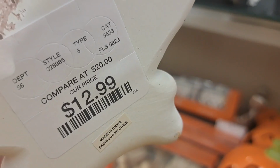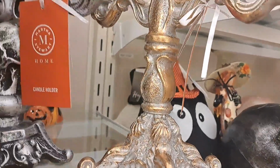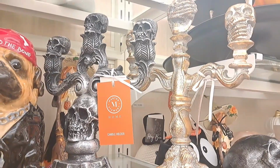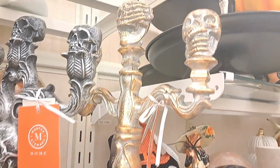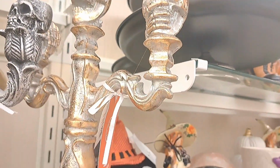I personally don't like to decorate with pink for Halloween, but I do like to share it because there's some of you out there that really do love it, especially for Halloween. So have at it. They have a couple of options, but for me, I prefer more of the metallics and neutrals and of course the cutesy cutesy.